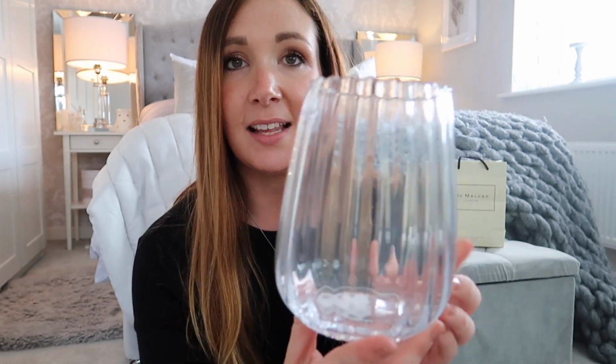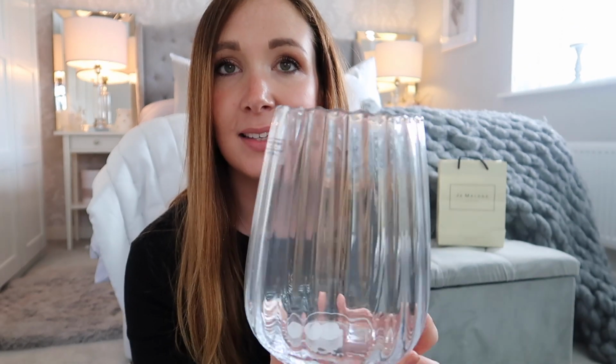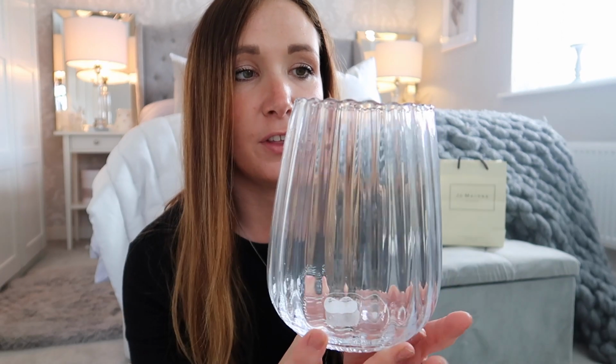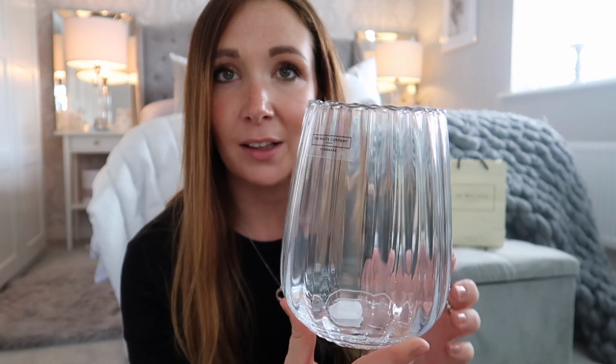Then another item to go on the ladder shelf is another piece of glass. This is supposed to be a candle holder, but I think I might again put a couple of sprays of eucalyptus in it and just style it up. But yeah, I think this is so pretty. Like, how gorgeous is that? I love the kind of ripples going around the glass.